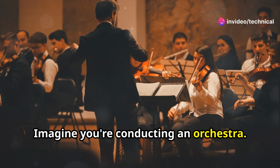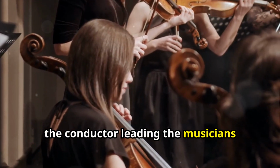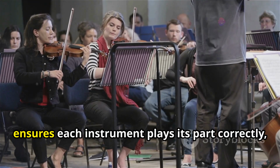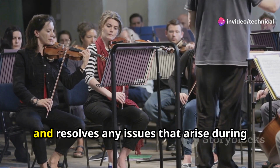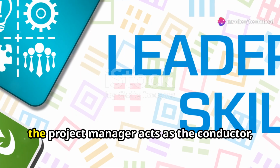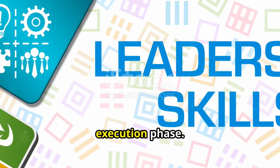Imagine you're conducting an orchestra. Direct and manage project work is like the conductor leading the musicians through the performance. The conductor guides the tempo, ensures each instrument plays its part correctly, and resolves any issues that arise during the performance. Similarly, the project manager acts as the conductor, leading the project team through the execution phase.